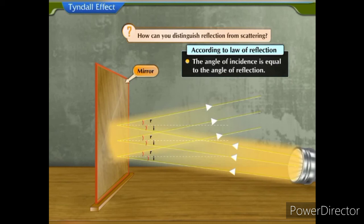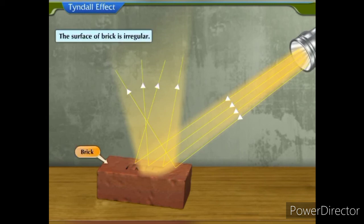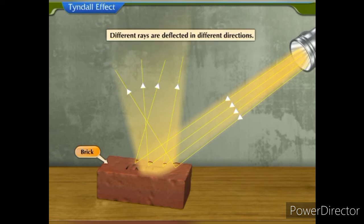of incidence. Consider the beam of parallel light incident on a rough surface like a brick. Now, the surface of the brick being irregular, different rays are incident making different angles of incidence with the normal to the surface of the brick at the point of incidence. Hence, the different rays are deflected in different directions, and we say the light is scattered by the brick.